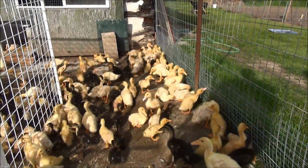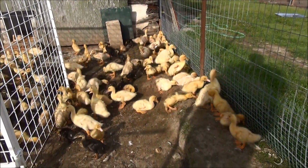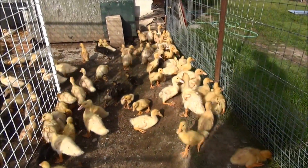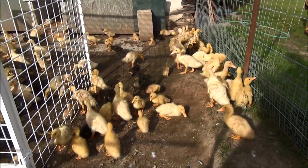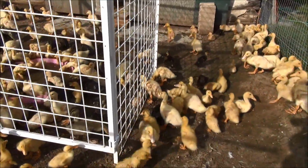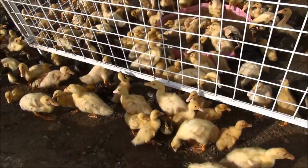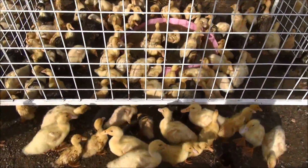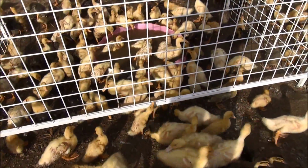They're so funny, they're so unsure on their legs that they flip over and they cannot get back. It's just sad. You watch them and you feel like, oh my god, I've got to rescue this duckling. And sooner or later they flip themselves over. Well, the water's going over pretty good.